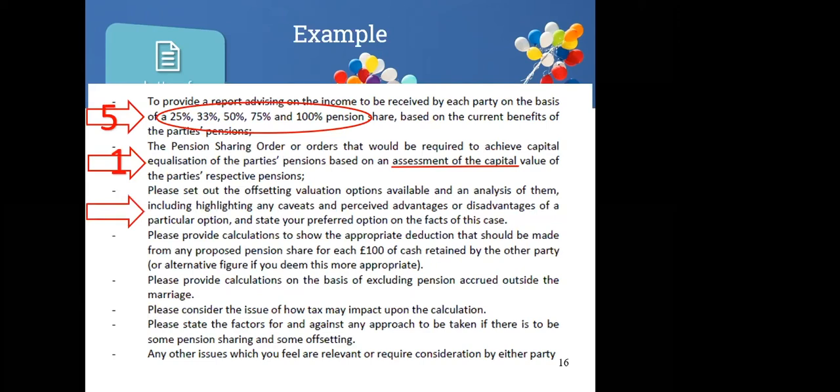There was a couple of questions alluding to offsetting here, but this one wanted us to provide details of the offsetting options available, the analysis of them, the pros and cons of them, and our preferred option. Now that's an offsetting textbook, which actually hasn't been written yet, but that's asking for an enormous amount of information, some of which I'm not sure how helpful it would be, but we weren't sure where to go with that.